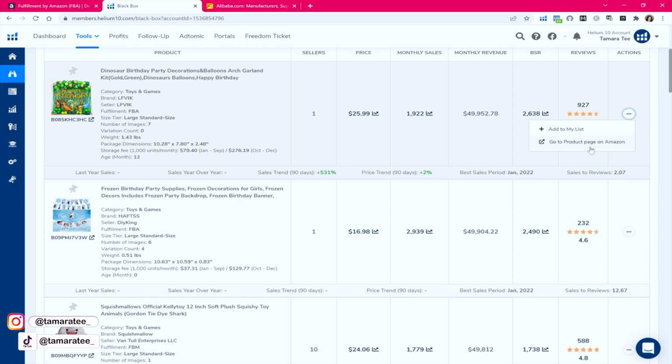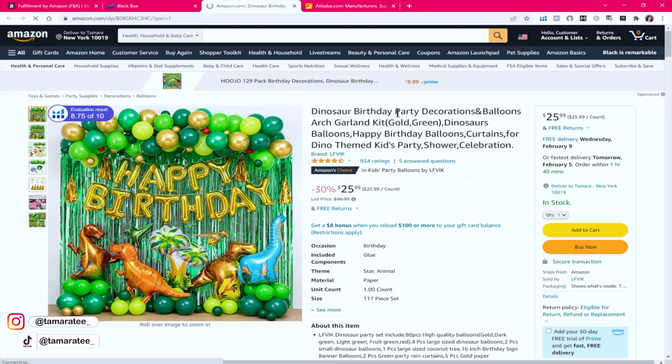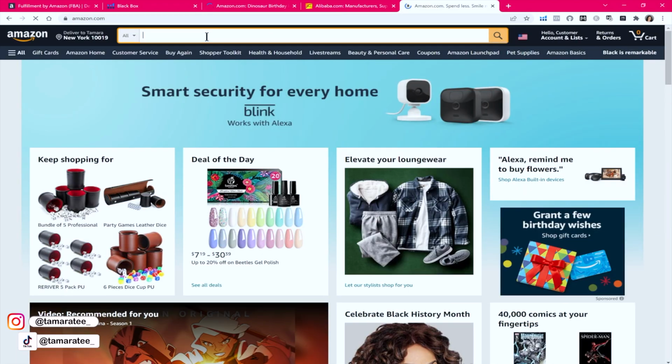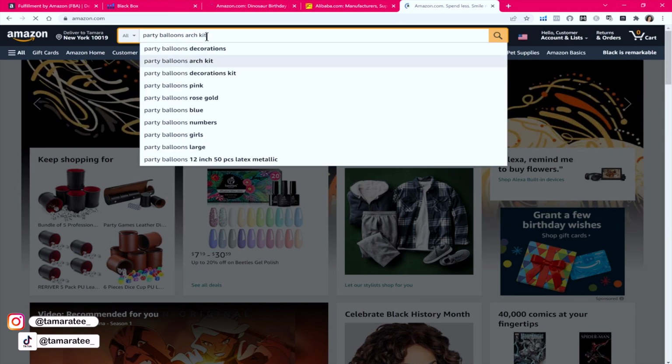Click on the three dots and go to product page on Amazon. And this will bring us their product page, and I'm just going to see what these keywords are and type this in for myself on Amazon to do some research. So party decorations and balloons. All right, so let's open up another browser, Amazon.com. And we are going to type in party balloons, decorations. There it is, already typed in there for me.